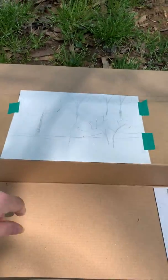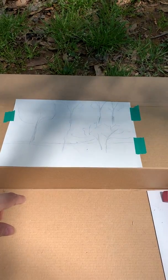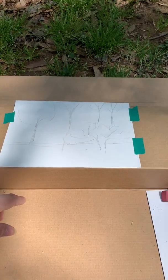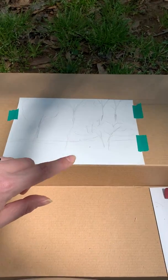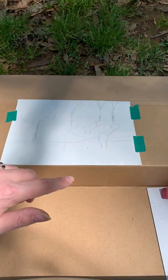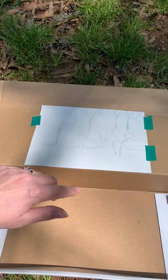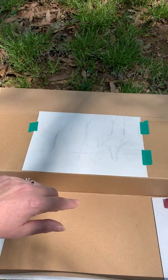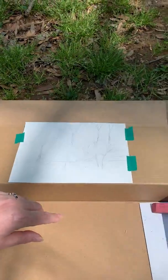A second thing that you could do is you might want to add color. You could add color with colored pencils, you could add color with crayons, or you could add color with markers. But I'm going to show you a technique today that you might want to use. I've done this technique with my kindergartners and first graders just this year, and it was something I had totally forgotten about. So I'm going to take you back inside and show you the technique that I'm talking about.